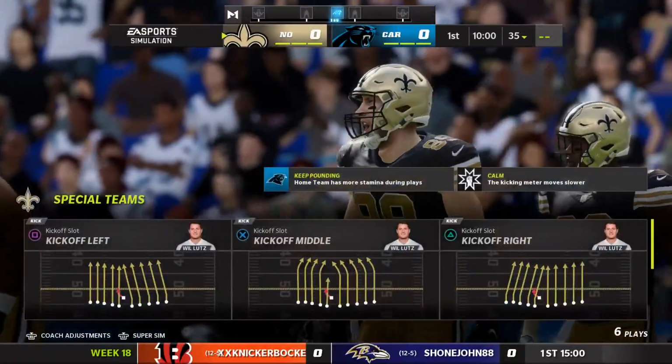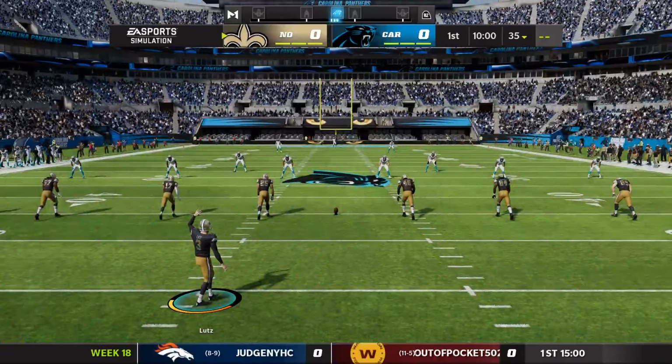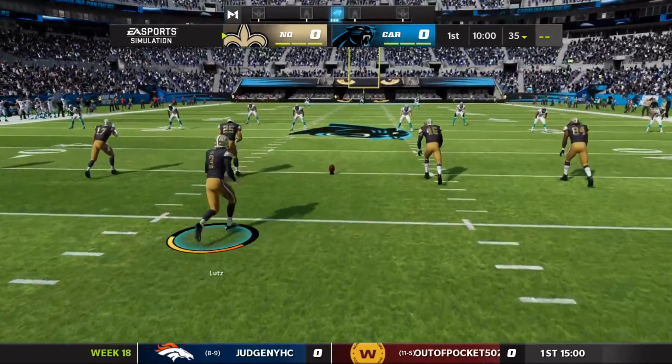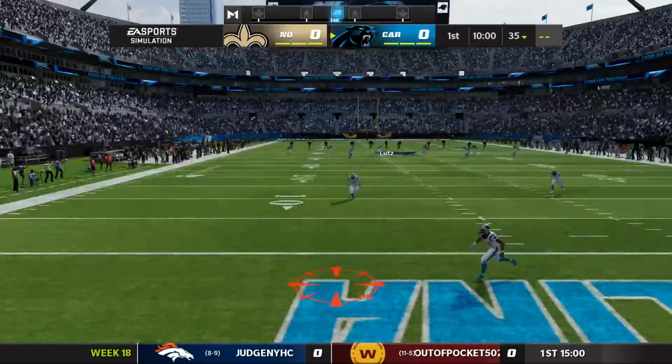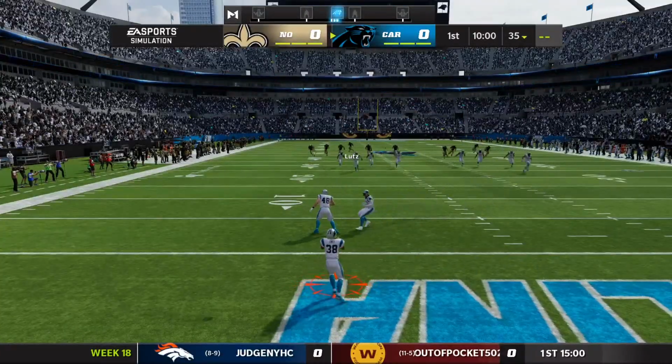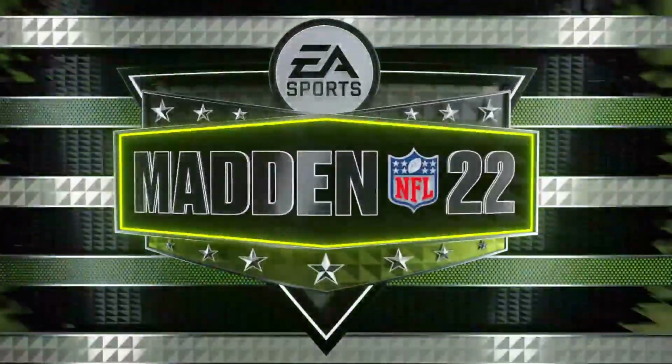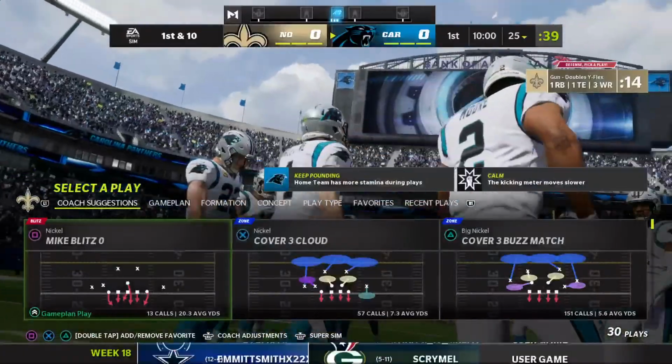Sports coverage of the NFL finds us at Bank of America Stadium in uptown Charlotte. Today we've got an NFC South matchup between the New Orleans Saints and the Carolina Panthers. And he opts to not bring this one out. The first drive will start at the 25.